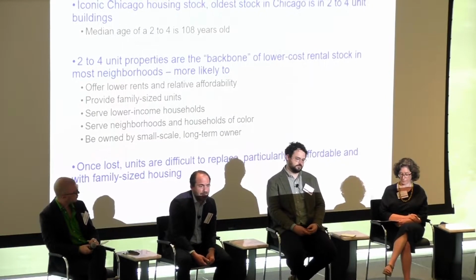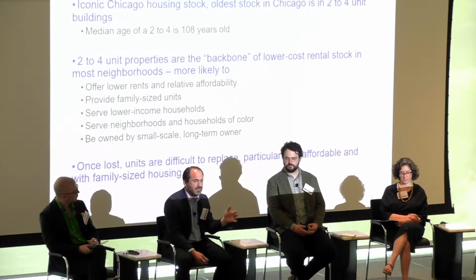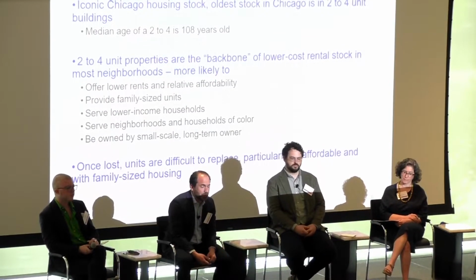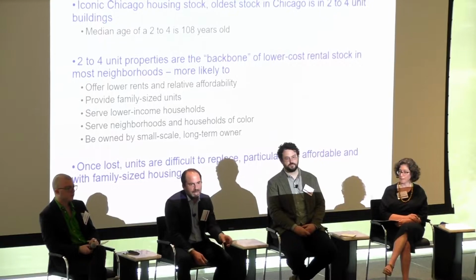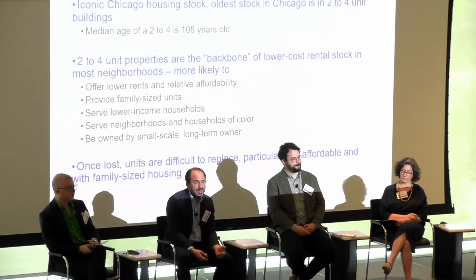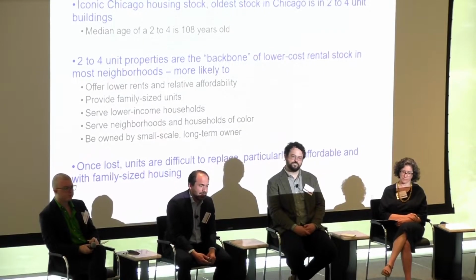The 2 to 4 unit stock really is somewhat unique to Chicago, though it's found in cities across the country. But in Chicago, it makes up a really substantial part of the neighborhood housing supply in many communities. Up to 70% or more of housing units in some neighborhoods are found in those 2 to 4 unit properties. So it's very common. It's very iconic in many places. It's a very older type of housing. Average age is 108 years old. And to that extent, it makes up the backbone of the lower cost housing stock in many neighborhoods.